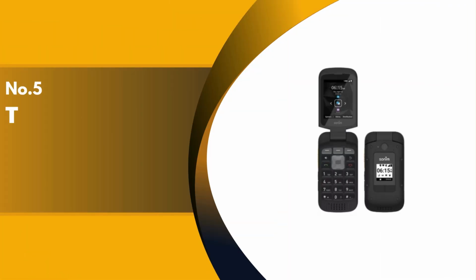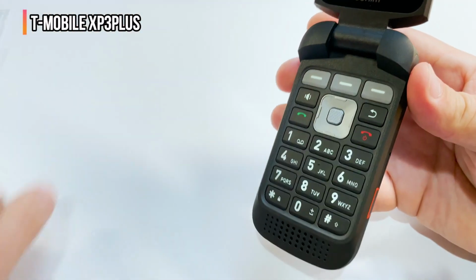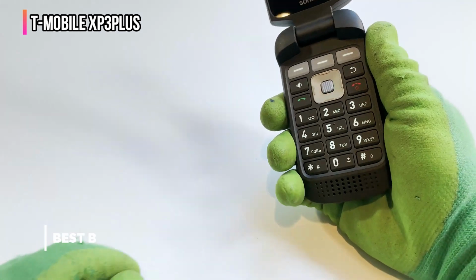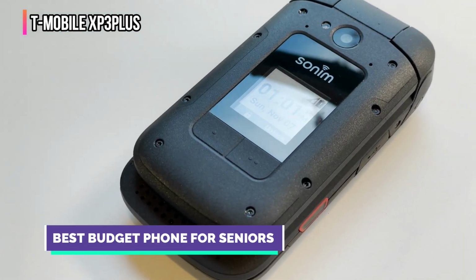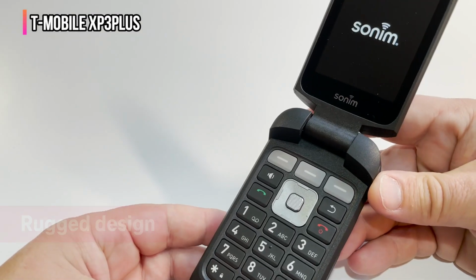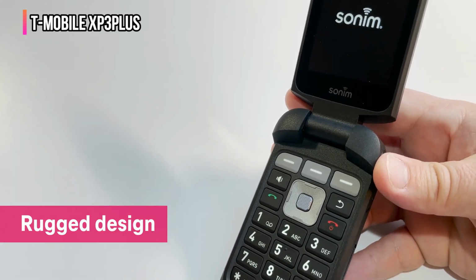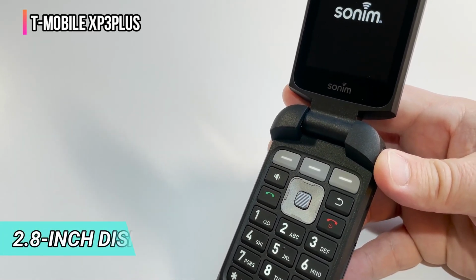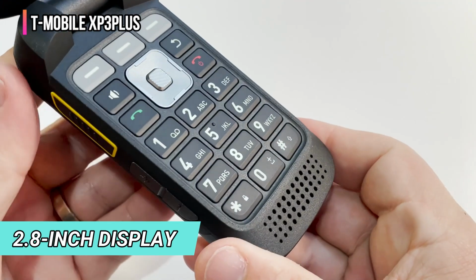The 5th product on our list is T-Mobile XP3plus. Available exclusively from T-Mobile, the XP3plus is a flip phone that offers up to 15 hours of talk time, or it can be left in standby mode for up to 18 days. The phone has a small outside display that shows the time and incoming call information. When open, you get a larger 2.8-inch display and a numeric touchpad with physical buttons, not a touchscreen.